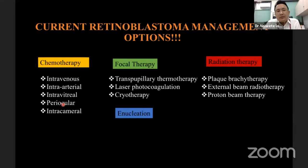So coming to the treatment options available now, we have chemotherapy, which can be intravenous, intraarterial, intravitreal, or periocular. And we have the focal therapy: transpupillary thermotherapy, laser photocoagulation, cryotherapy. And in radiation therapy, you have plaque brachytherapy, external beam radiotherapy, or proton beam radiotherapy, and then enucleation.